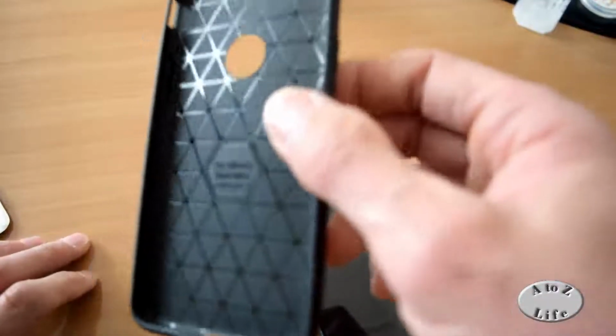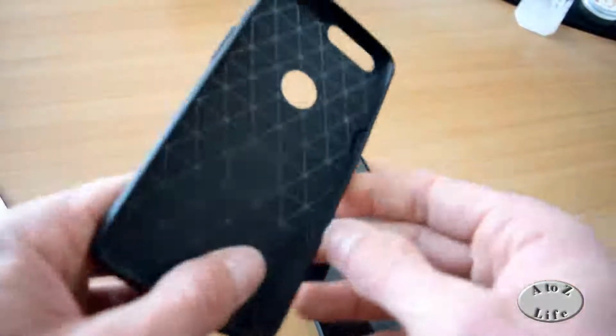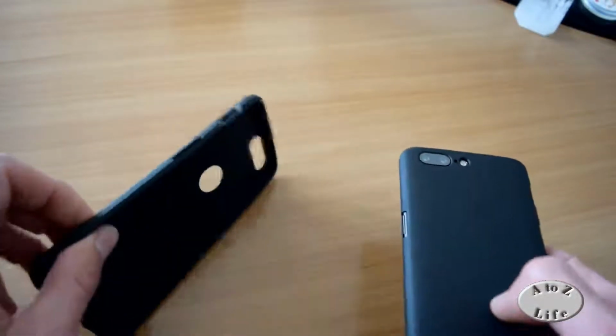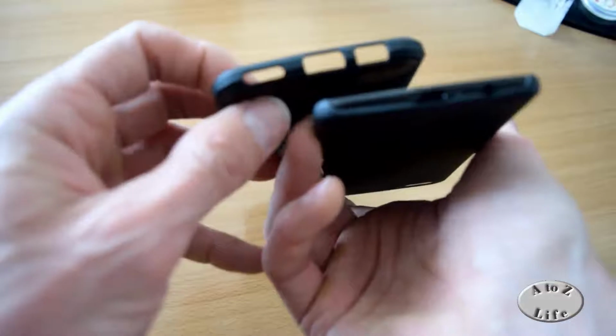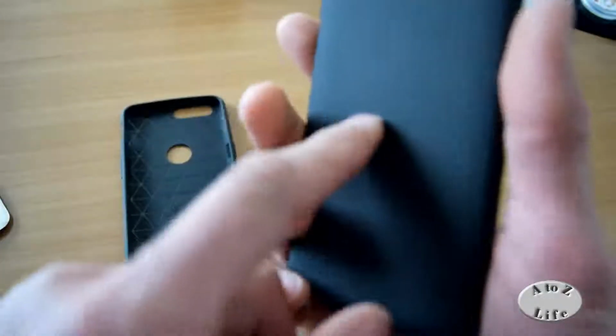Okay, it says 1+5, but I don't know. It all looks different. It feels different. Let's have a look. Will this case be good? I don't know. Plus, what do I like about the Nillkin case?